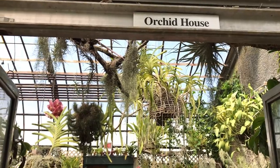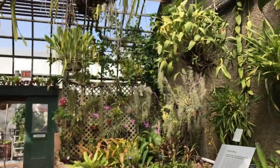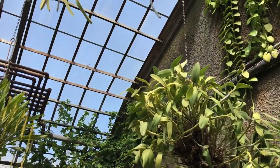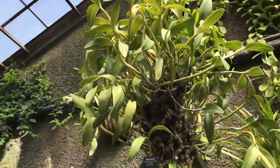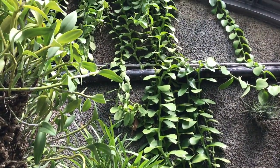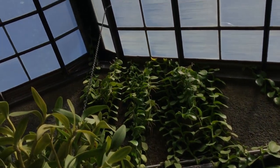An orchid house. Take a look. Wow. Look at that huge cattleya looking flower. Or not flower, plant. I'm not sure what's vining on this wall. It looks like vanilla.